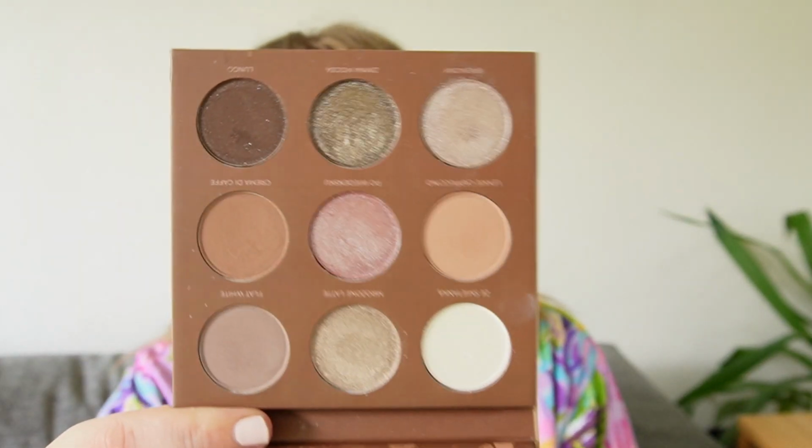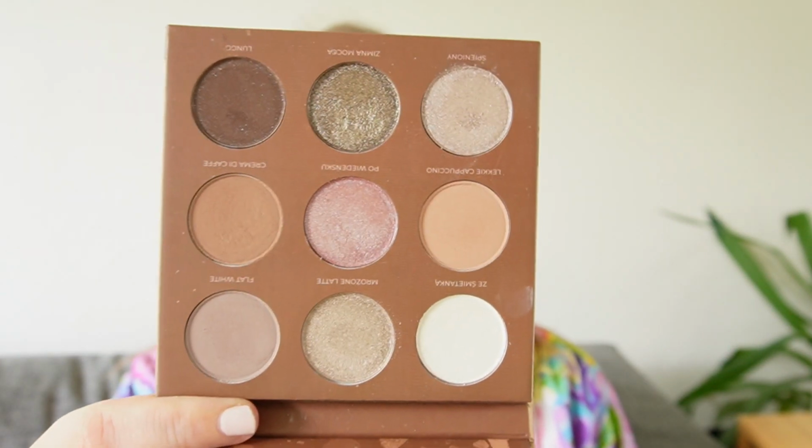We also, of course, need to mention Glam Shop. I've got quite a few Glam Shop palettes in my collection as well, but the Tsimna Mocha, so good. I am aware that Glam Shop pretty much only does limited edition eyeshadow palettes, so they discontinue them really quickly. Once they run out of stock, they never restock them again. That's the story of this brand. So if you see something on that website that you like, you may want to snatch it up.